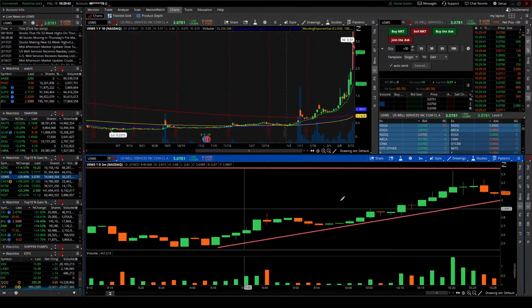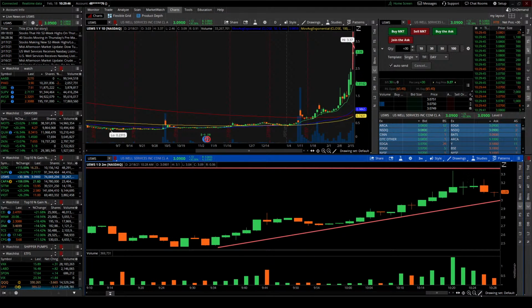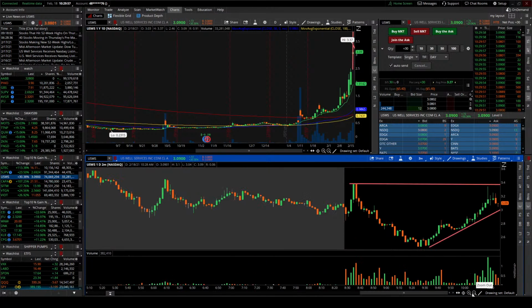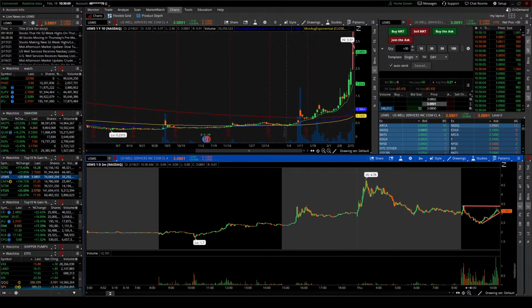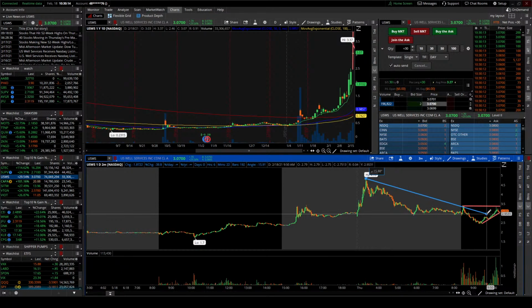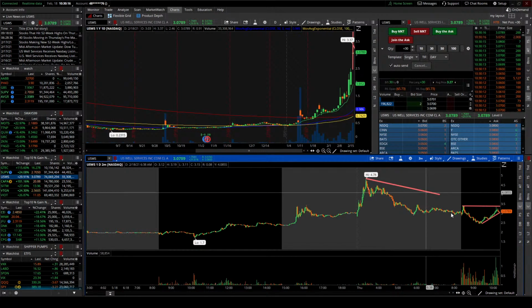Yeah, Kappa was very nice. I made a nice little green trade off of it. I'm just trying to see if USWS, whatever the name of the stock is, can break out of this U shape it's formed at the moment. See, where would the downtrend be? Downtrend, yeah, so it's broken over the downtrend.